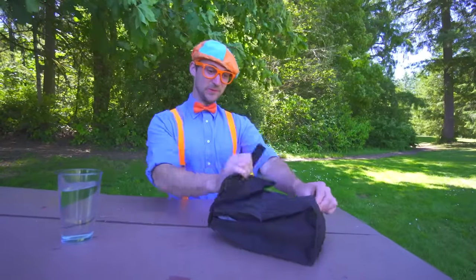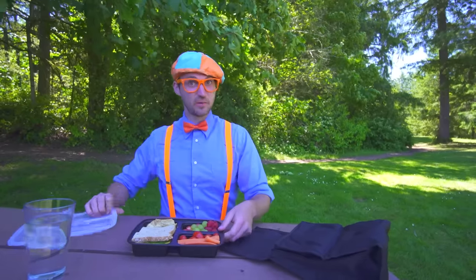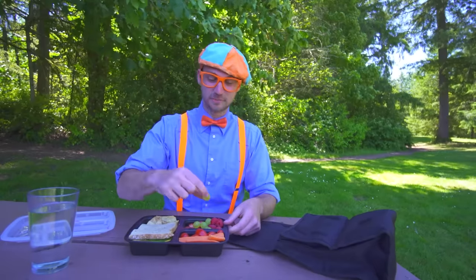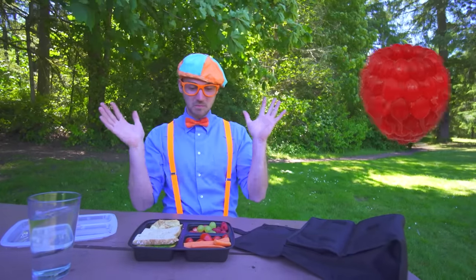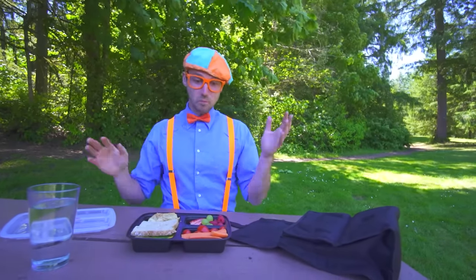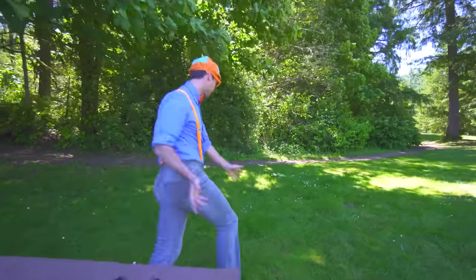Hey! Ooh, look at where we are! We are at a beautiful park, and look at what we have! Yum! A tasty lunch! Like this grape, this raspberry, a red strawberry, and we have some vegetables, a sandwich, crackers, but we'll get to this in a little bit. Let's go play first, come on!